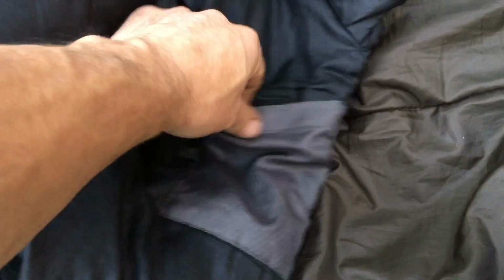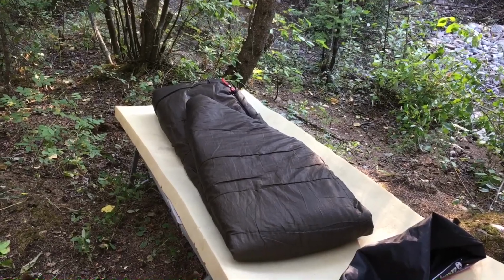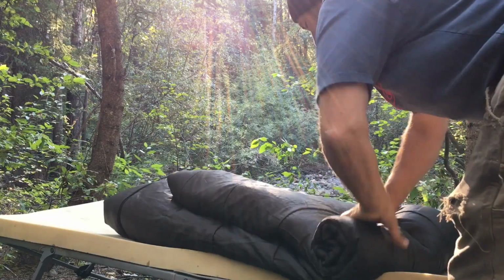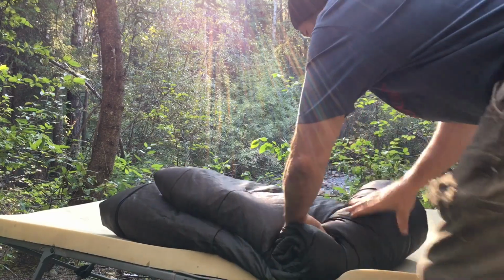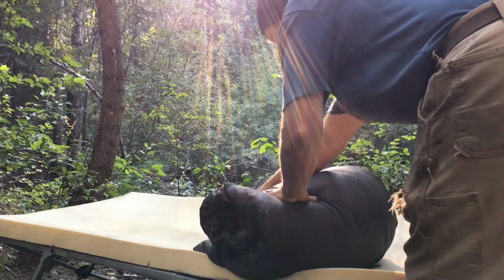It's got a little pocket up by the top for your cell phone, a little Velcro strap on there, and it folds up super fast. It's got a nice big bag for it. What I do is I just fold it in half, and then I roll it, and it goes in the bag, and it's under a minute, anyways. So it packs up super fast. It's a good oversized bag.